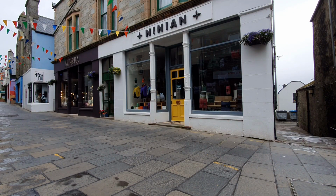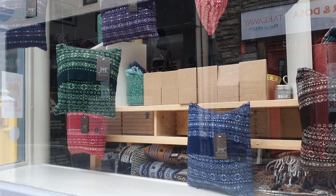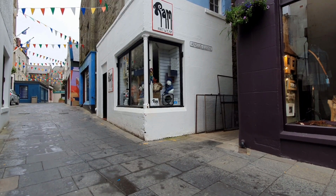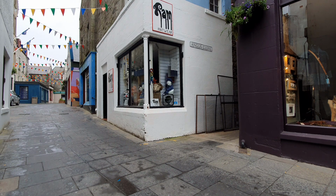Next door is Ninian, featuring the lovely work by Joanna Hunter Knitwear. There is a selection of knitted items in the shop from other makers around Shetland, including knitwear, candles and jewellery. Erin produces machine-made scarves, snoods and ties with a wide variety of different patterns. She uses silk blends for the items, which make them smooth and soft.